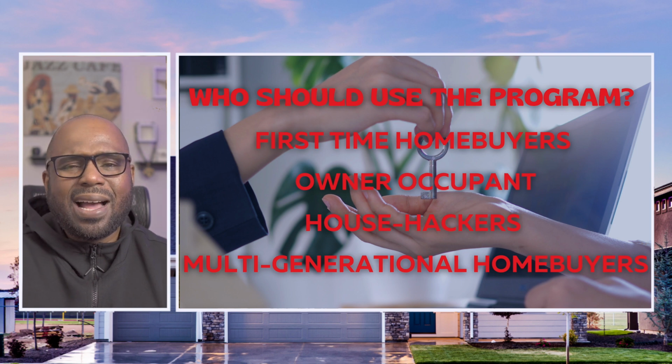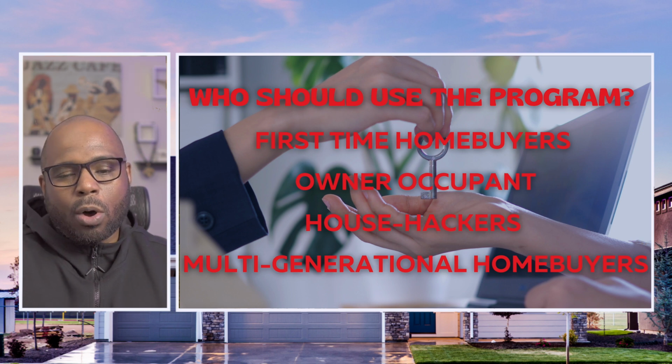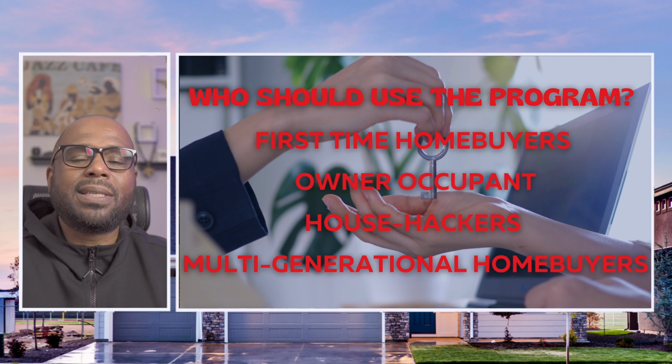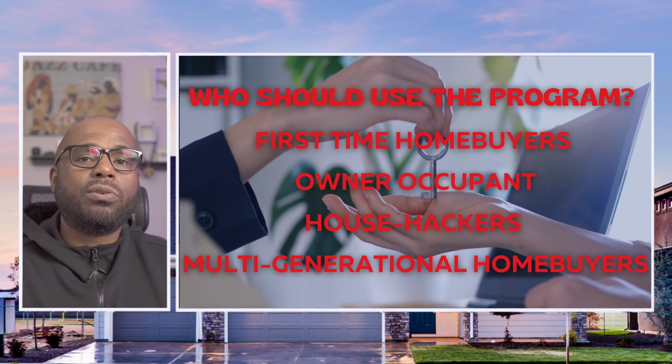And then lastly, thinking outside the box a little bit, because of inflation and things getting tight, in some communities, multi-generational living is a thing. In other words, coming together as family. And so a multi-generational situation might be beneficial for someone.